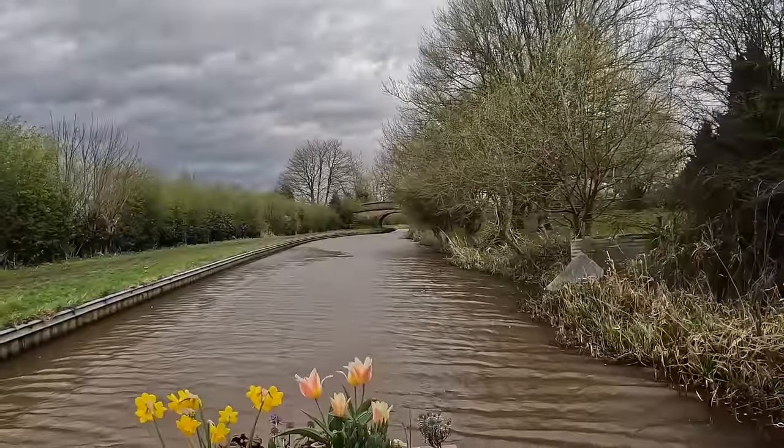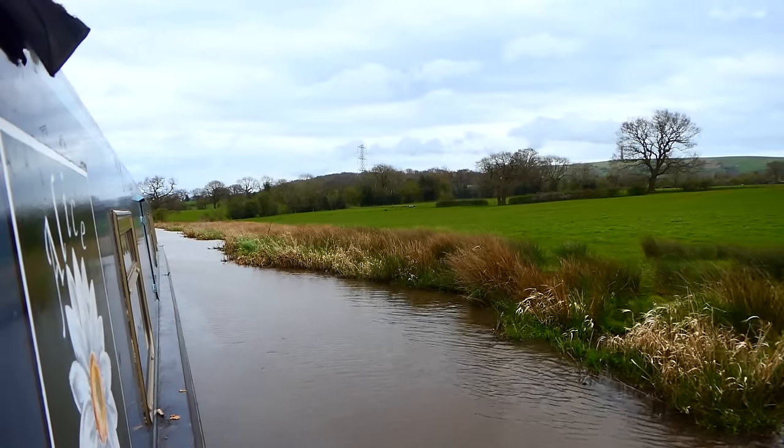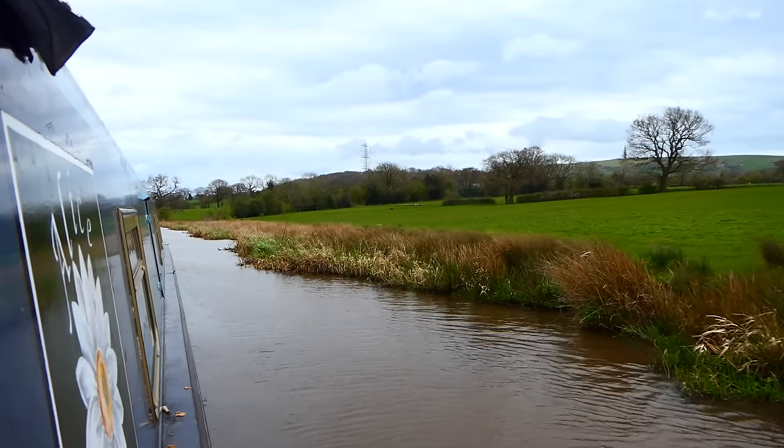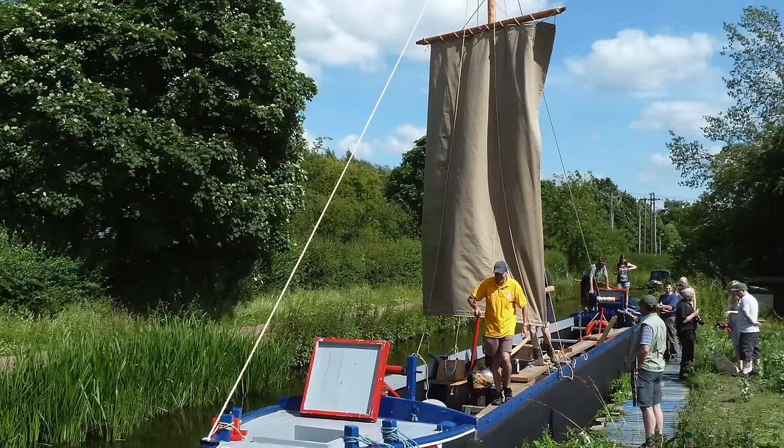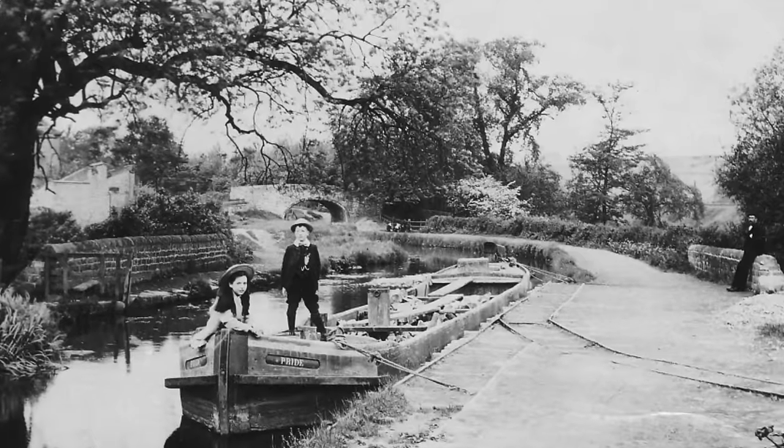If it wasn't for the bridges, a sail would be a perfect way to propel a narrowboat today. The Chesterfield Canal's cuckoo boats of the past used the wind to power them. This is a reconstruction of one called the Dawn Rose, and this is a gorgeous old photo of a cuckoo boat with the mast down.